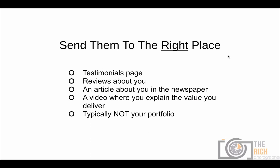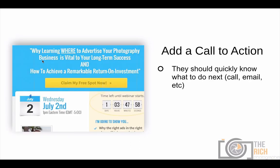I can't really overemphasize that enough. I know it just sounds silly because you've seen so many other photographers doing it and they're doing well. But I know from all the clients I've worked with that doing it differently gets much better results.